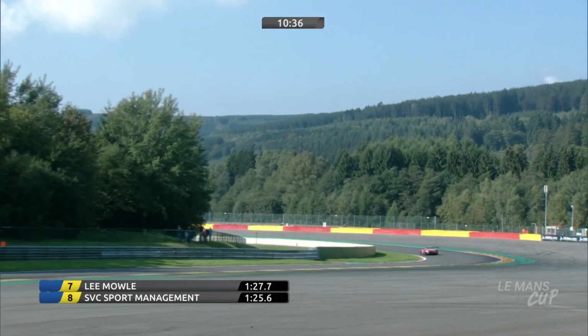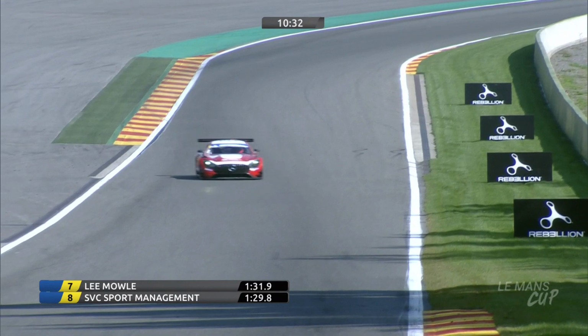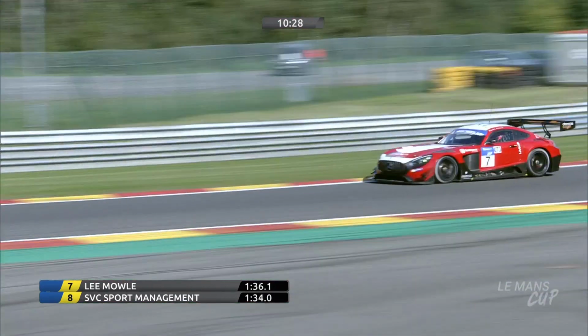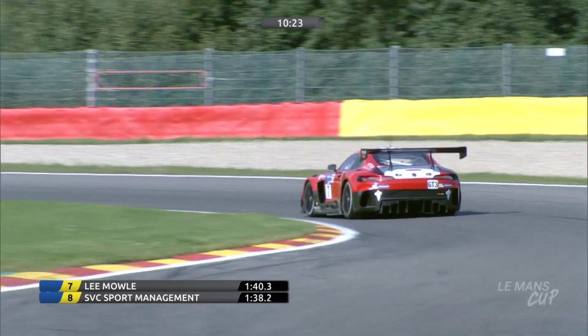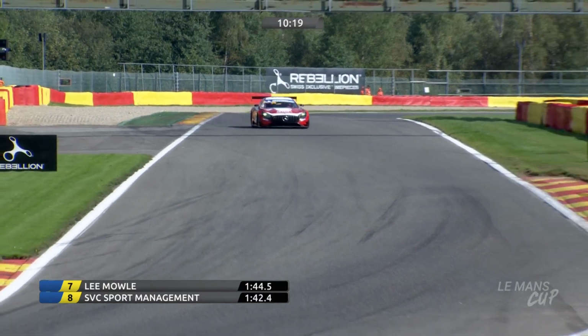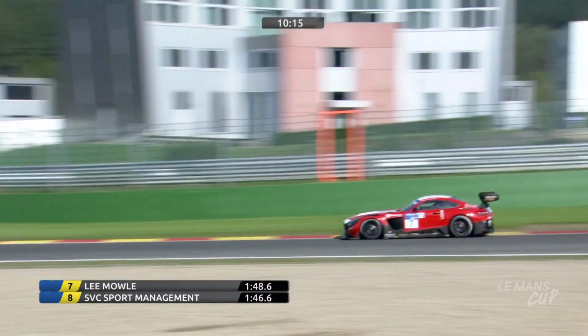So 15 minutes will disappear very quickly here, although there isn't any danger, I wouldn't have thought, of stumbling across another car in such a quiet session. Everybody is out there now. Yes, they are. So Lee Mole driving this red Mercedes in the AMD type colours. Much of the crew actually from the AMD tuning outfit, but the entry is Lee Mole.